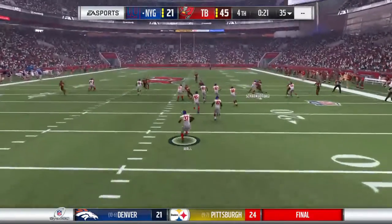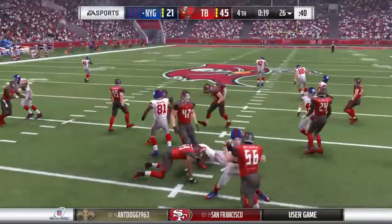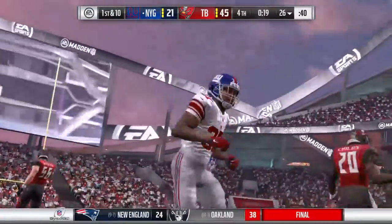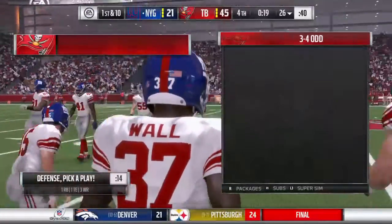This one fielded at the 5. Oh, what a move. And he'll take it up past the 25 to the 26-yard line. And the Giants ready to come out now. They're down big here late.